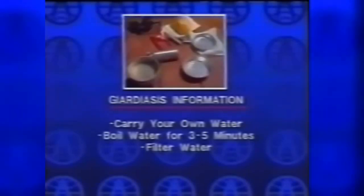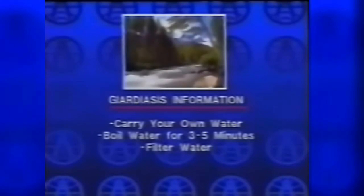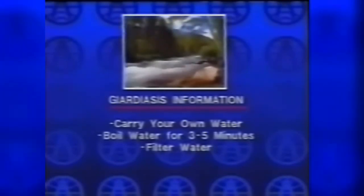Here are three basic ways to protect yourself from giardiasis. The most effective protection is to carry your own water from a known, safe drinking water supply. The next most effective method is to boil water obtained locally for at least a minute at low altitude and 3 to 5 minutes at high altitude. And the least effective method is to filter the water with a high-quality filter that can remove particles as small as 1 micron.